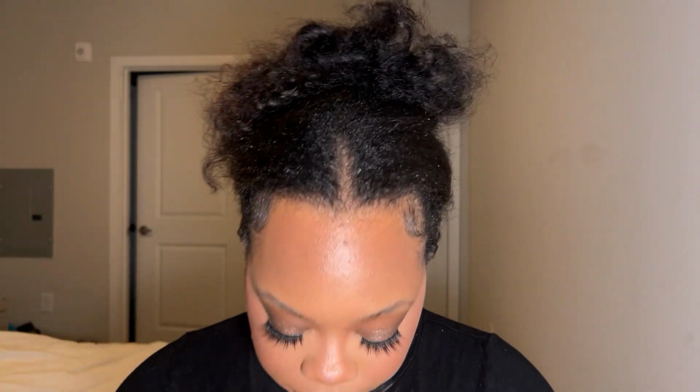House Labs is good. The House Labs concealer is a little iffy, but this I feel like has never steered me wrong. I've never put this on and had a bad makeup day.